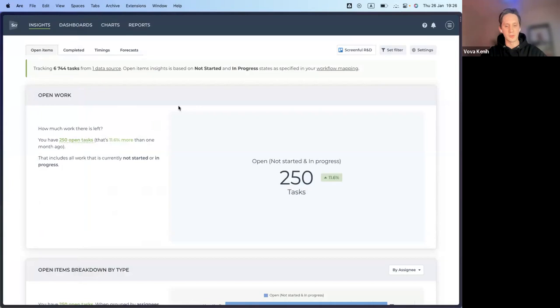And the idea was that you can just import all your Jira data into Screenful, and right from there, get a lot of the necessary metrics that are pretty much industry standard right now. Like all the agile metrics, things that show you information about open items, completed tasks, all the timing metrics, and also to get forecasts to get a better understanding of where your teams or your projects are headed.